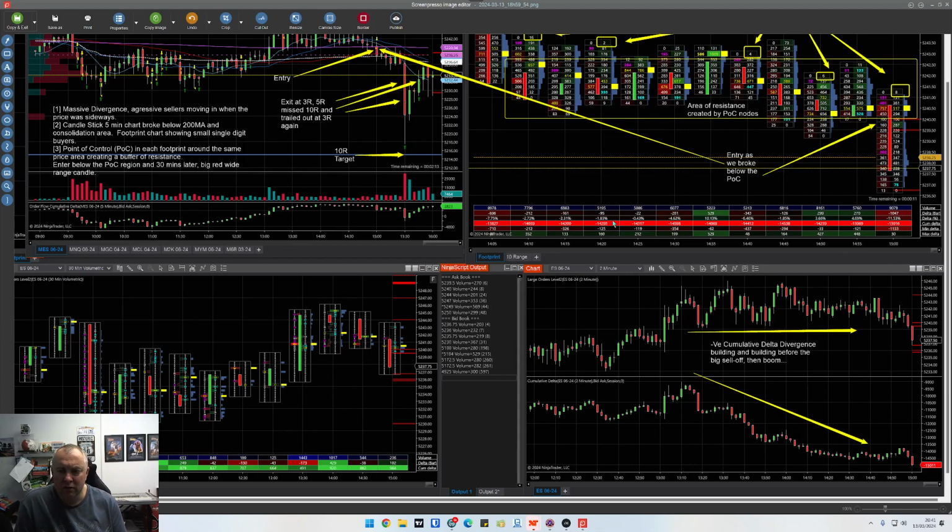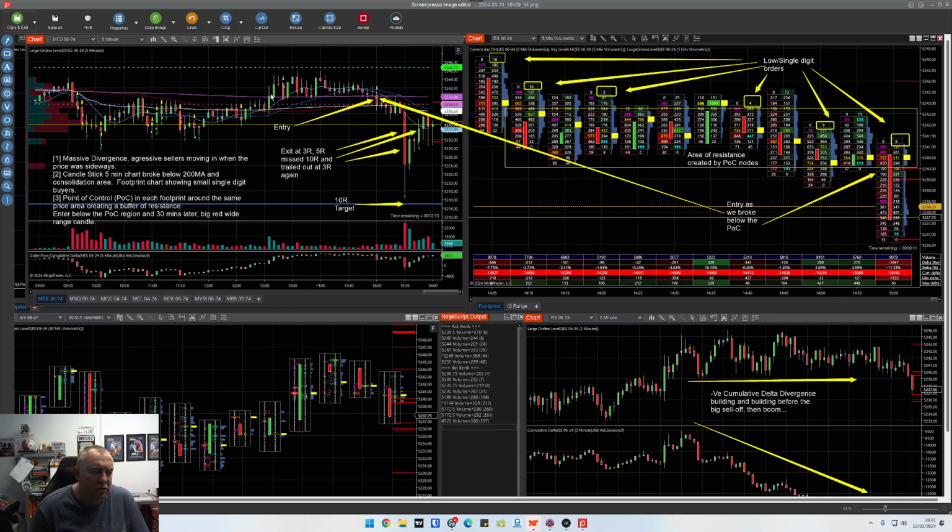And lo and behold, let's just scroll back up, go back to the top left area. So this is my 5-minute chart I trade off, and I just copy and paste it into this chart so we can see it all together. Entry was there, and look at that big red candle came down. I got 3R, 5R. My 10R target was just sitting there, and I missed it, which is a bit annoying. I put the blue line in so I knew where it was for this video.